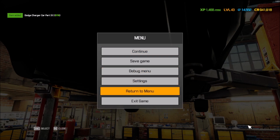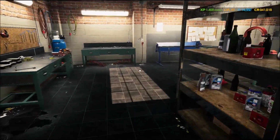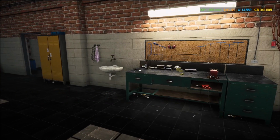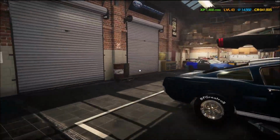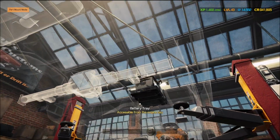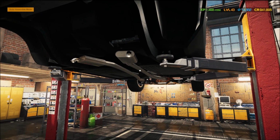This engine part 3, let's go take care of that real quick. That is a body part. There we go. No, that's one of the parts that needs to be repaired. Nope. There we go. All right.